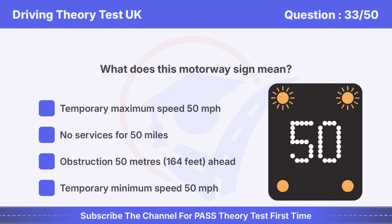Question 33. What does this motorway sign mean? Option A. Temporary maximum speed 50 miles per hour. B. No services for 50 miles. C. Obstruction 50 meters, 164 feet, ahead. D. Temporary minimum speed 50 miles per hour.